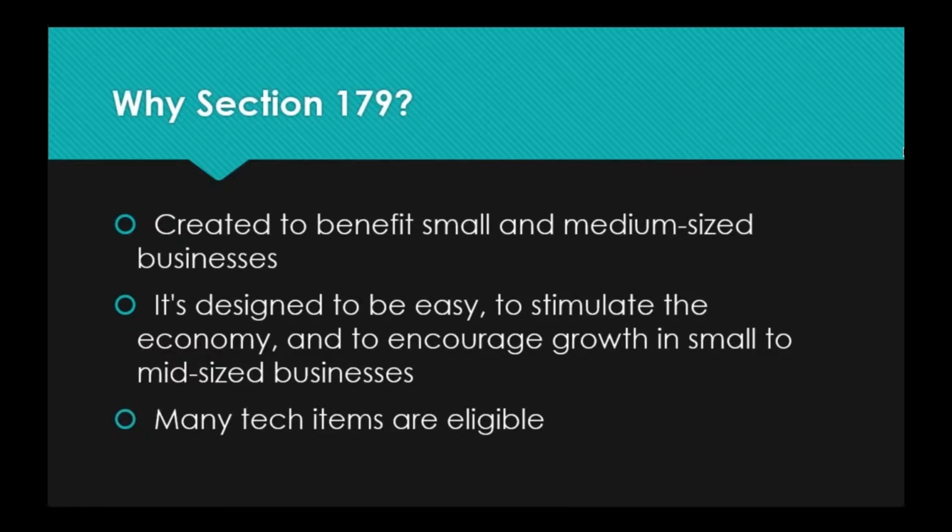Section 179 was created to benefit small and medium-sized businesses. It's designed to be very easy to understand. The forms are not particularly complicated, the requirements are not particularly complicated, and the documentation that you need to submit to get the tax credit is probably documentation that you're already keeping anyway.